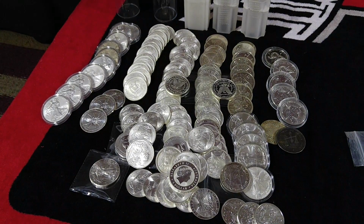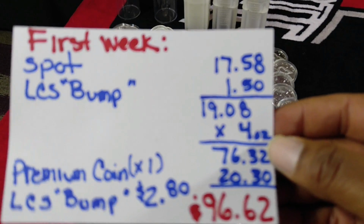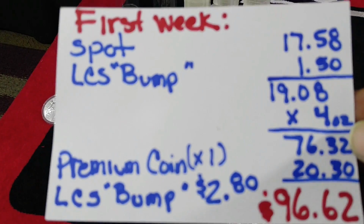Now this is just a quick example. I'm going to go through this very quick. Just a quick example of what I do and how I was able to add a little extra over what I had budgeted for. Okay, the first week, I'm going to go through this very quickly. You guys can pause this if you want to and look at these numbers.